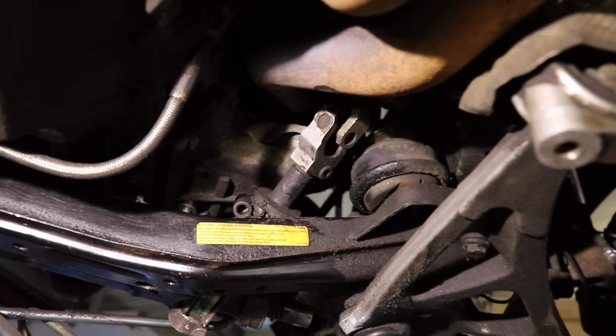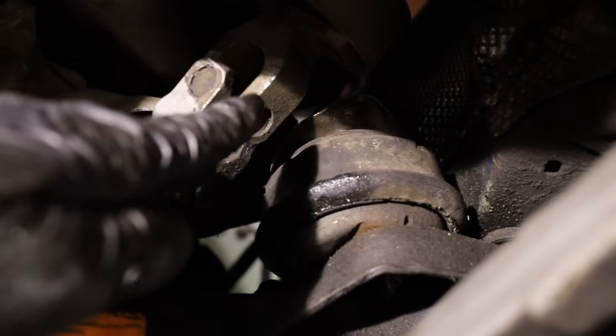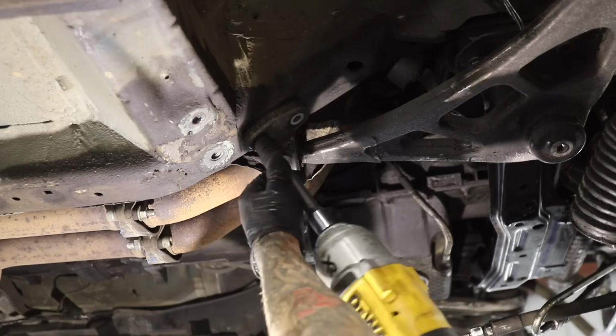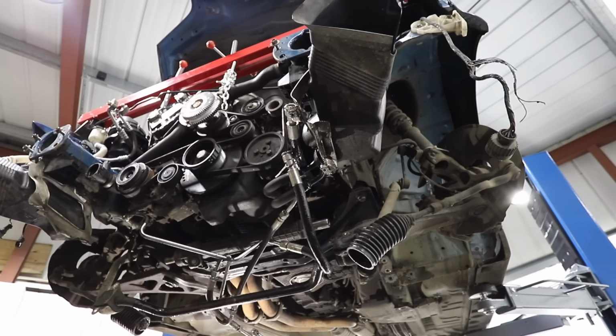Another common problem on these M3s are the lower engine mounts. As you can see here, they're pretty perished and definitely need replacing whilst we're taking the subframe down. Just got to disconnect the bolts from the wishbone and then the remaining bolts from the subframe, which one I actually really struggled on and it was suspiciously tight.